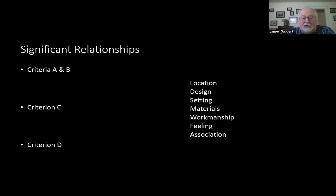So the seven aspects and how they're weighed are colored by the criterion or criteria under which any property is evaluated. How we assess criterion A and B can vary greatly from C. Criterion A is events, as we say. Criterion B is association with persons. Criterion C are the physical qualities of a property, and criterion D is archaeology. So how we assess A and B can vary greatly from criterion C, and how we look at D may be completely foreign to those who look at criteria A, B, and C.